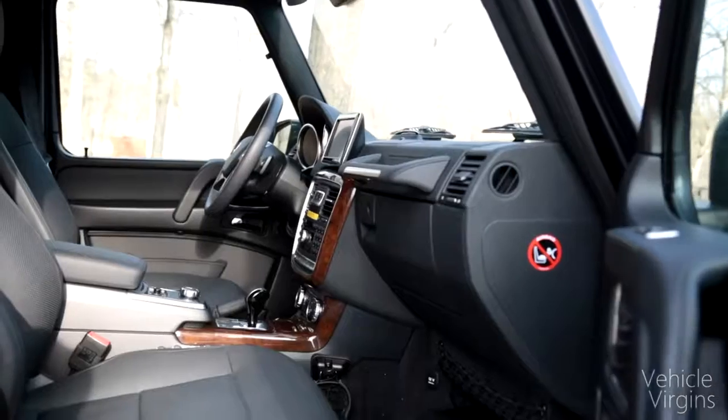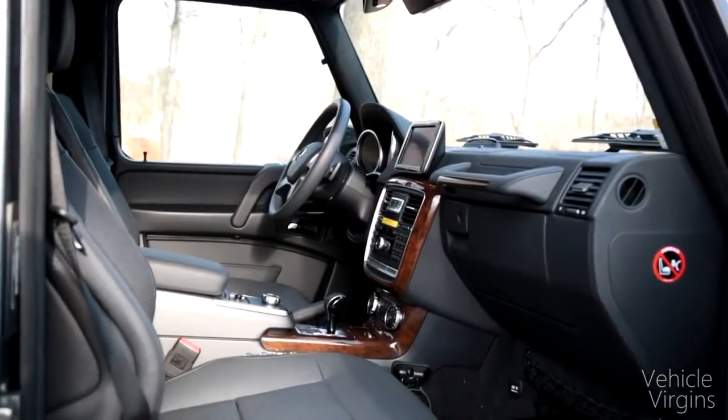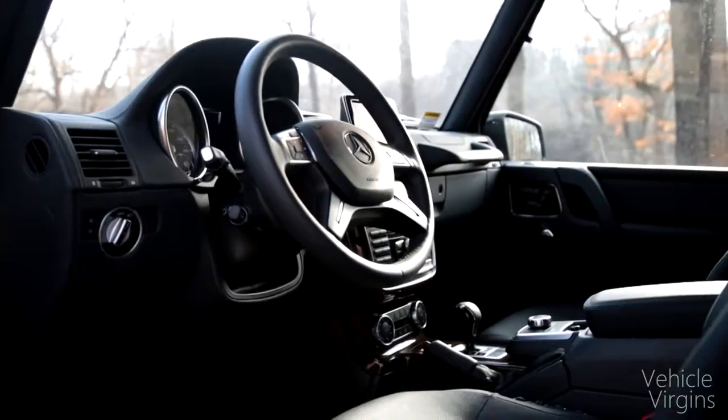Not only does it look incredibly badass on the outside, it has a lot of luxurious features on the inside. It's got leather everywhere, excellent wood trim. You've got heated seats in the back, of course heated seats and cooled seats in the front, a heated steering wheel, park assist, surround sound, a hell of a lot of features that help differentiate this from a Jeep Wrangler.